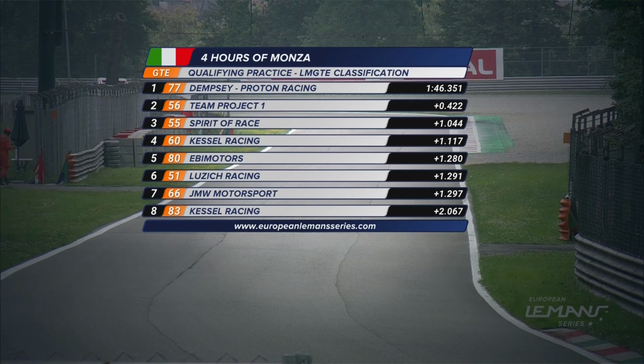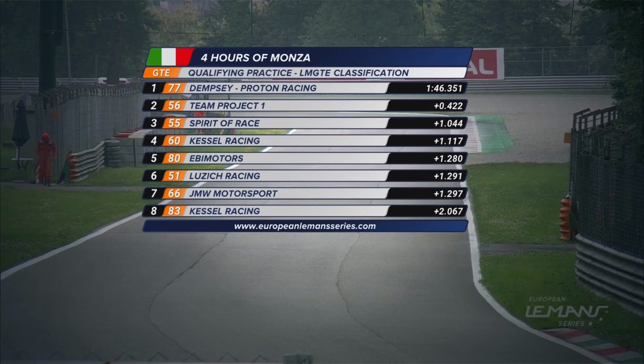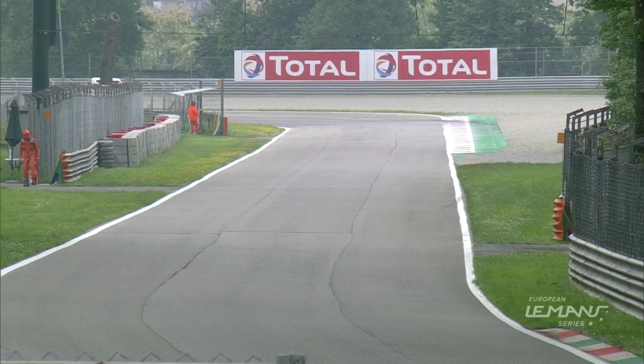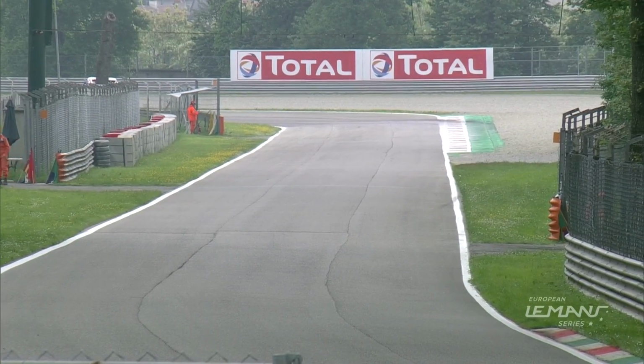We'll wait and see. That's how they'll line up then for tomorrow's event. It's a midday start local time, and the Dempsey Proton Racing Porsche will start from the front row alongside Team Project One. Spirit of Race Ferrari from the second row alongside another 488 from Kessel. Ebi Motors, Fabian Babini's time puts him 5th ahead of Alessandro Pierre Guidi.